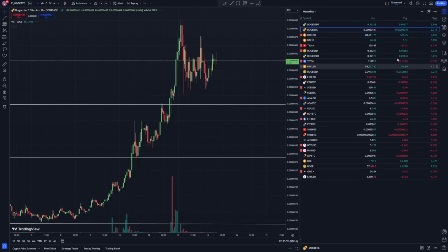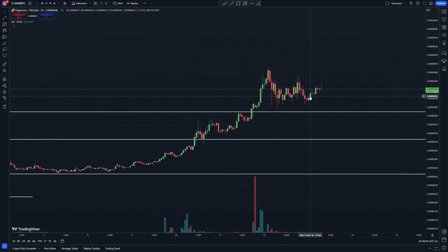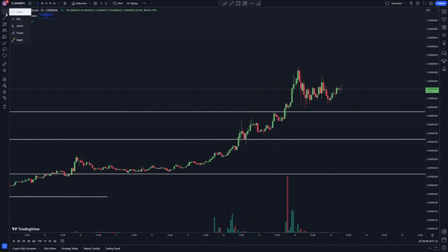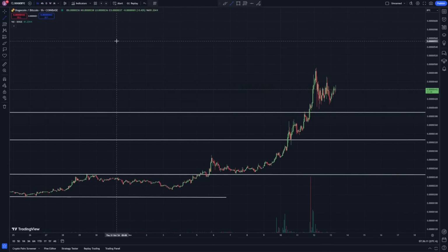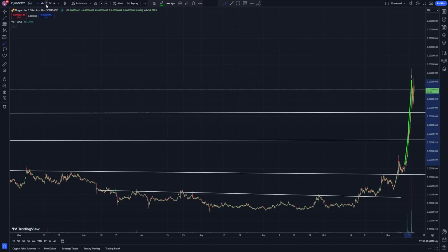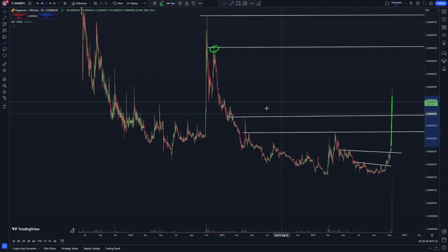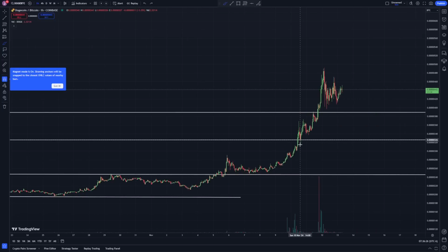Let's take a look at Dogecoin and Bitcoin real quick. These are other clues that might help us decide whether we should take profits or if we should keep going. So I'm on Dogecoin and Bitcoin right now. Basically, if this chart is going up, it's good for Dogecoin. If this chart is going down, let's go to the daily, if this chart is going down, then that's good for Bitcoin. When it's going down, you want to be in Bitcoin. When it's going up, you want to be in Dogecoin.